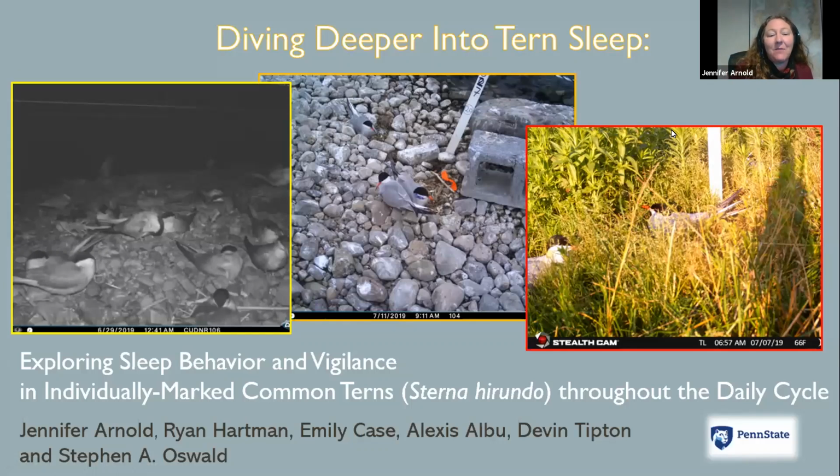I want to start out by giving a shout out to my co-authors, Steve and Oswald, who, those of you that know us well know, pretty much all of the work that comes out of our lab represents an equal contribution from both of us. And then a bunch of undergraduate student co-authors who contributed greatly to the collection of data on tern sleep and vigilance. So those of you that were here last year might remember that we presented a study introducing what we know about nocturnal sleep in terns and proposing ideas as to what might be driving sleep behavior.